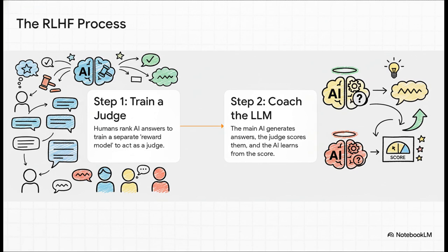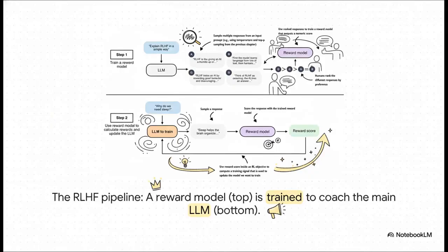Okay, so how does this thing actually work? Well, it's a two-step process. First, you get a bunch of people to sit down and rank different AI answers to the same question. This one's better than that one. You take all that data, all those human preferences, and use it to train a whole separate AI to be a judge. Then, for step two, that AI judge becomes a coach for the main model we want to improve. The main model creates an answer, the judge scores it, and that score becomes the reward that helps the model learn.